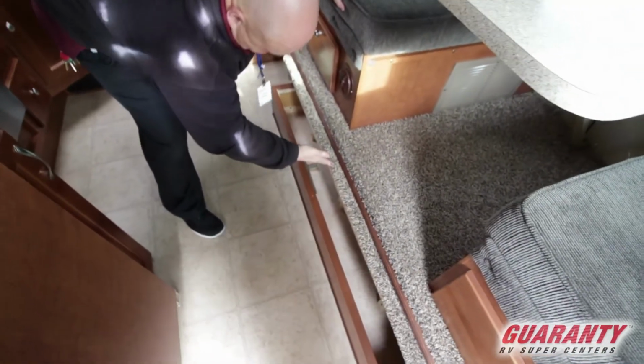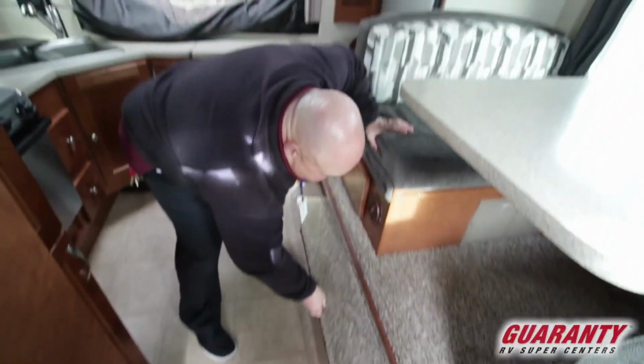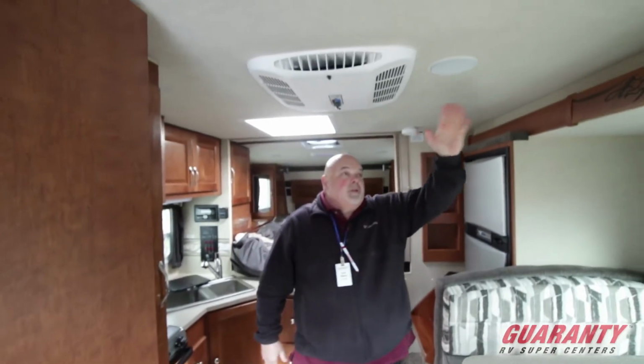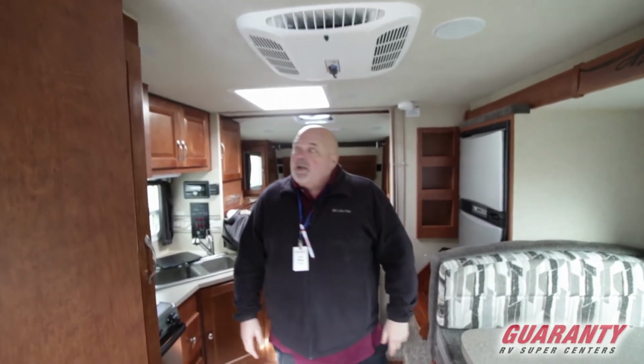This lifts up, more storage right there. The air conditioning unit, speakers, LED lights. And behind us right there is the switch for outside, for the lights out on the porch.